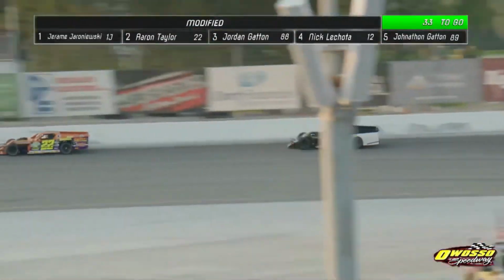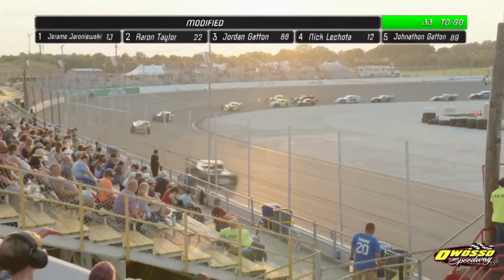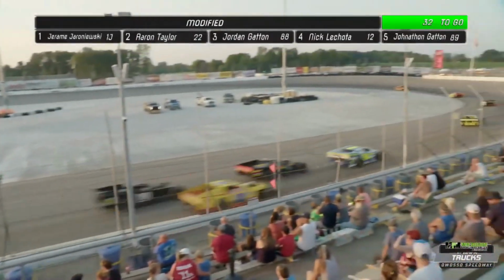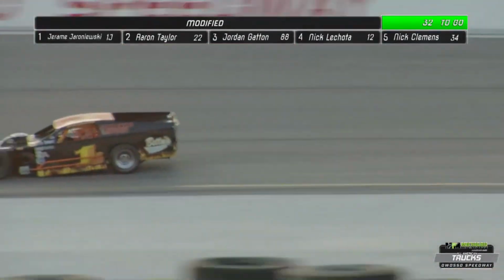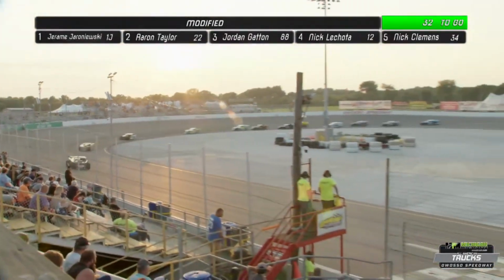Well, it just seems like clean air is the place to be, because anyone that's had the lead and has lost it has fallen back. But once you get that lead, you're able to pull away. Although Taylor making his bid to try to reel in Jaraneski as we get close to 20 laps complete. We got 18, make it 19 this time round.